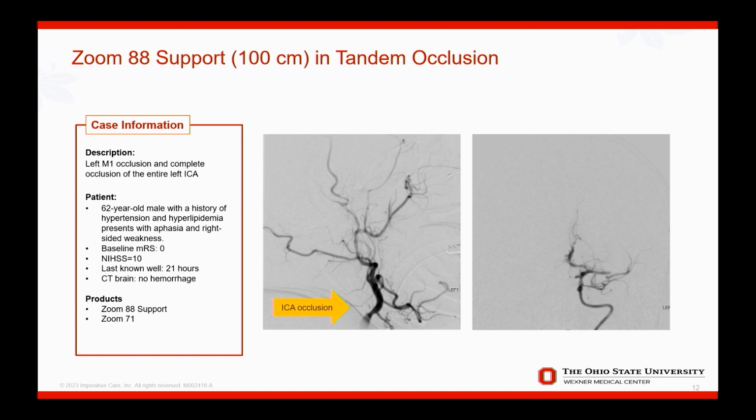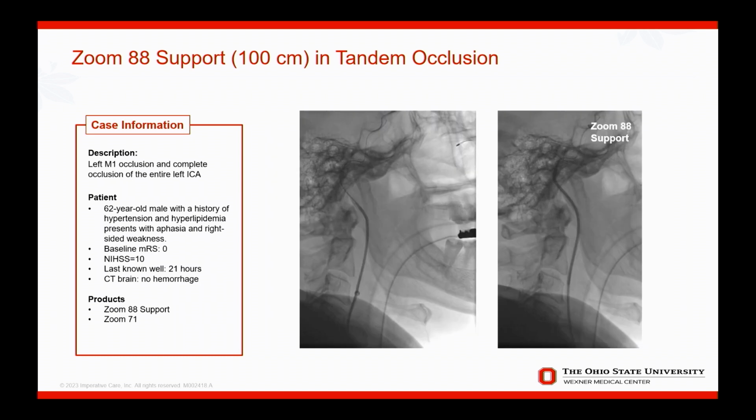tandem lesion. And as you can see on the angiogram, you can't even see the beginning of the internal portion of the cervical internal carotid artery, and you can see that we have a left M1 occlusion. And this is what was really helpful. I used a Zoom 88 support with a Bernstein selector and just a glide wire. And what I was able to do is still get the trackability that I needed, was able to glide the Zoom 88 support straight into the intracranial portion of the left internal carotid artery to provide me with what I needed to ultimately get the intracranial portion taken.